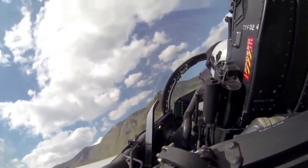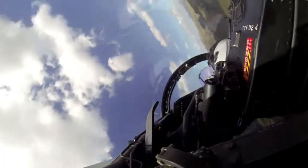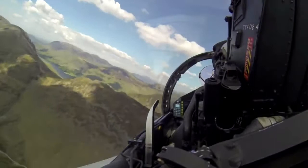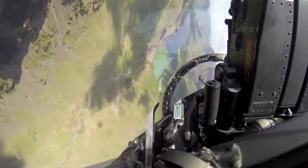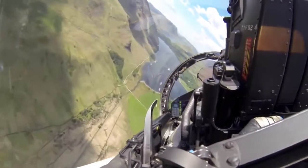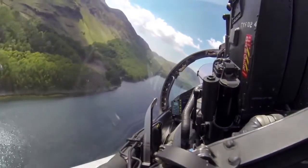Positioning for the overbank. Waiting for the lead. There goes the lead and overbanking. 5G over the top. Throttles back as we descend back into low level. Low height warner, reset, and throttles, idle. Height 500 feet descending. 400, 350 checks, 300, level 250 feet.